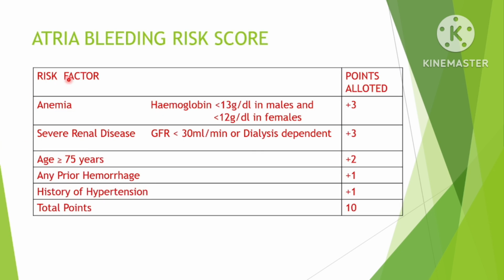Now let's see the risk factors which are incorporated in the ATRIA score. The first risk factor is anemia, which is defined as hemoglobin level less than 13 gram per deciliter in males and less than 12 gram per deciliter in females. The second risk factor is severe renal disease, which is defined as GFR less than 30 ml per minute or dialysis dependent patient. The third risk factor is age, equal to or more than 75 years.